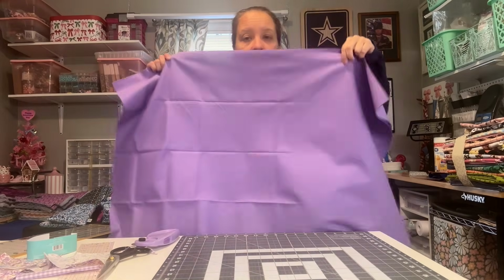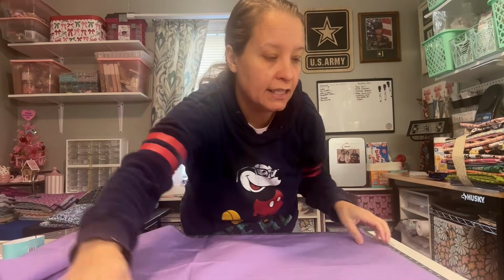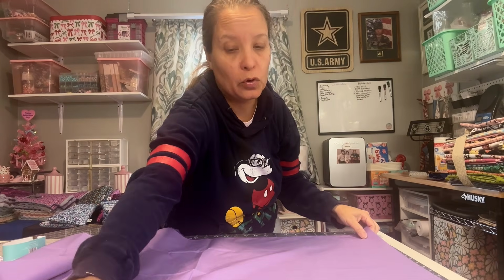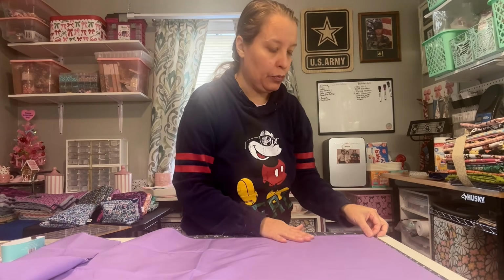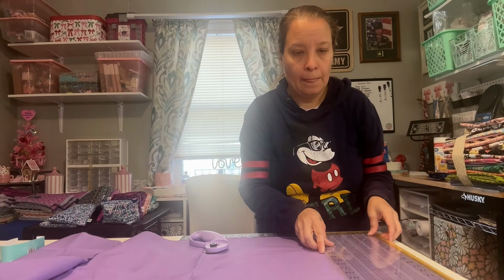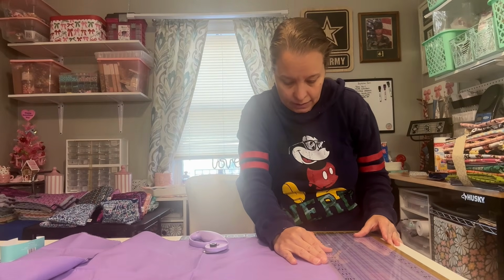So I'm gonna go ahead and cut 6 inches. It is 22 inches long, and if I cut it in half, so 44 inches. So I'm gonna go ahead and cut it 6 inches and then just cut it in half, and that would be 6 by 22, which is what I normally do for my straps.